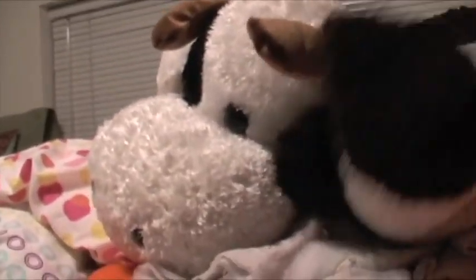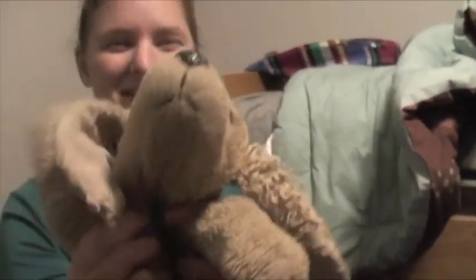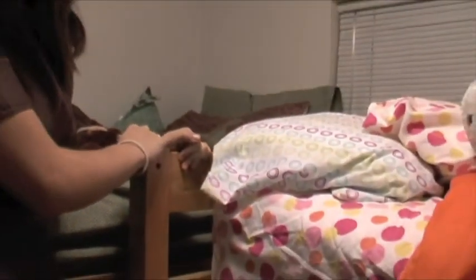Bedroom. Random. Oh, here's Berenice. She says hi. Who did you say hi to? Charles says hi. Lots of friends. And that's mostly our room.